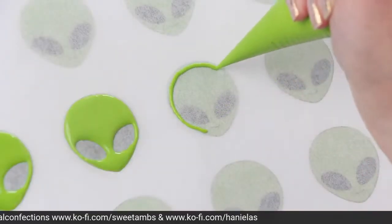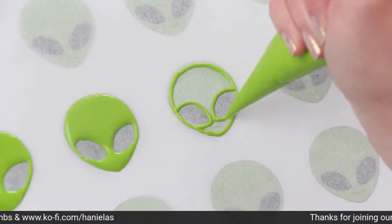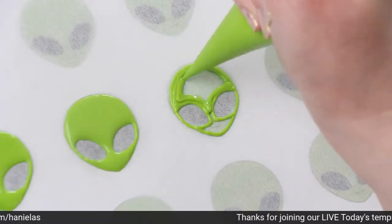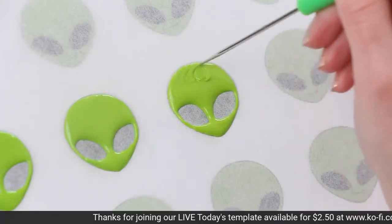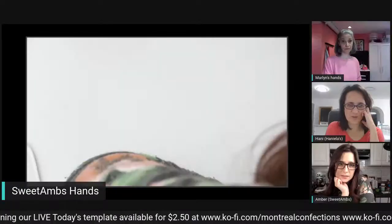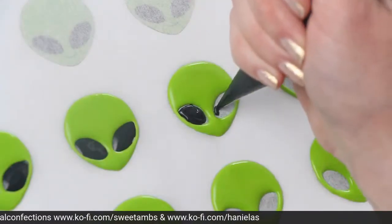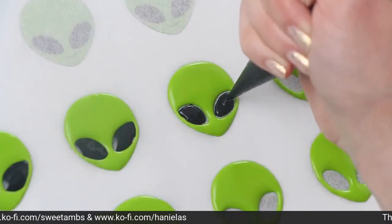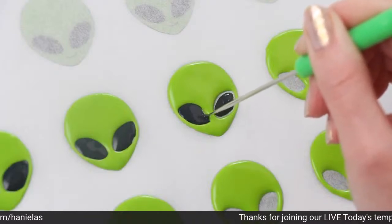So here I am just piping the royal icing transfers with flood consistency icing. I used Chef Master Neon Bright Green. That's my favorite color. It's a nice color, great for Halloween as well. And then I let that crust over a little bit, and then I filled in the eyes with black. That's Chef Master Coal Black, also flood consistency. And then I just used my scribe tool to fill that in.